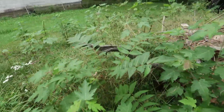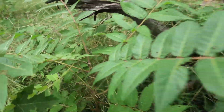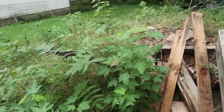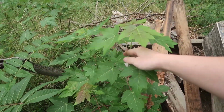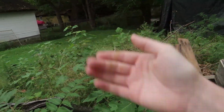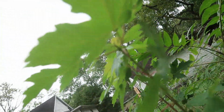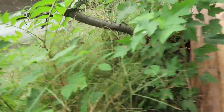Oh, got some there. Now I know they'll probably just find their way back, but it seems that these maple trees, yeah, they really fly everywhere. It's so weird. These maple trees, like, what are they? Yeah, they're little bugs. Little white bugs.